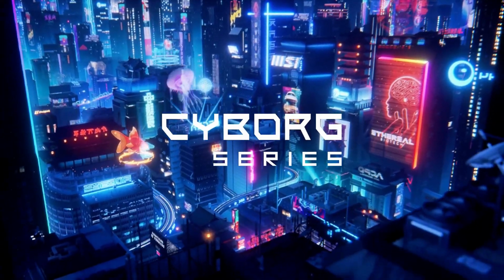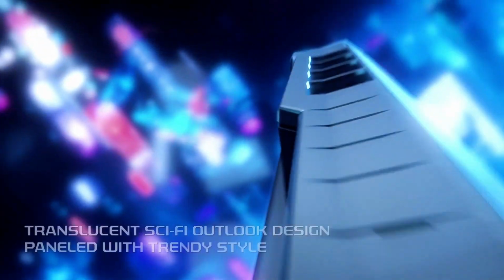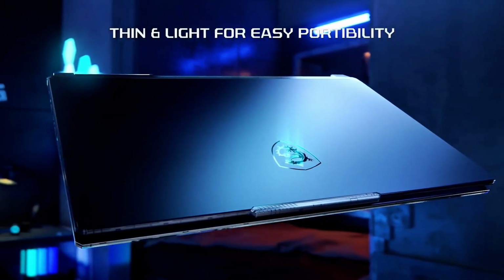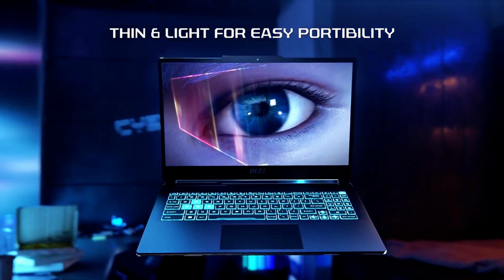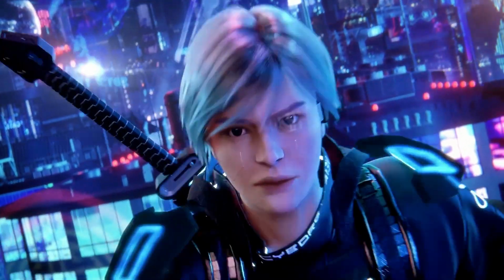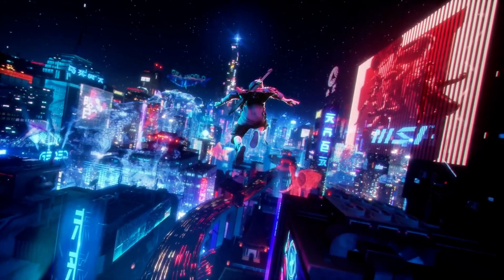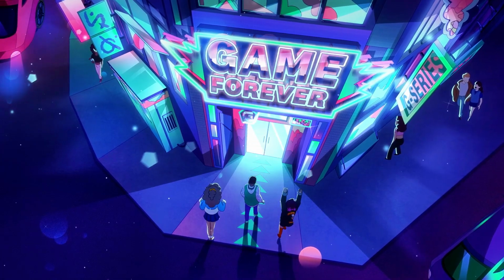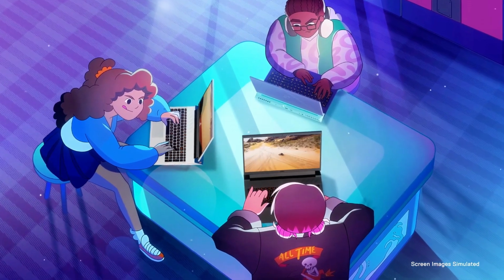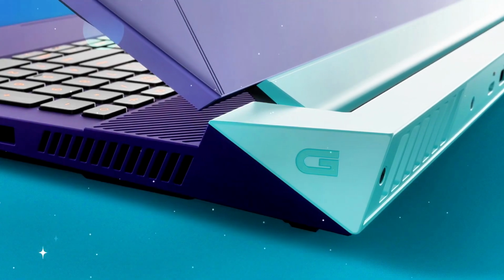In today's video, we're putting two popular entry-level gaming laptops head-to-head, the MSI Cyborg and the Dell G15. These two machines are built with budget-conscious gamers in mind, offering solid specs for 1080p gaming, decent thermals, and gamer-focused designs, without the premium price tag of high-end machines. Whether you're stepping into the world of PC gaming for the first time or looking for a capable laptop for casual esports, school, and work with occasional AAA titles, this comparison will help you decide which model delivers the best performance, value, and overall experience.